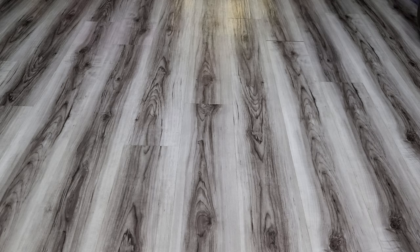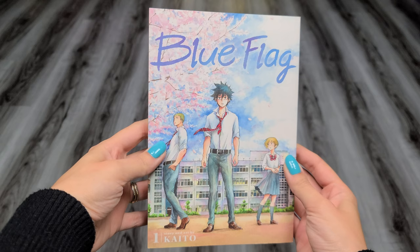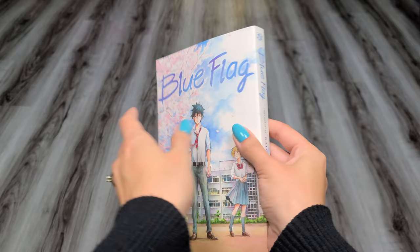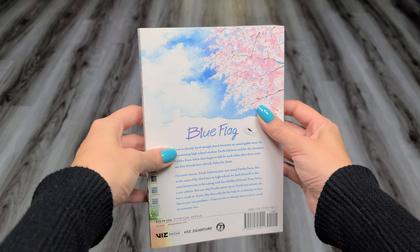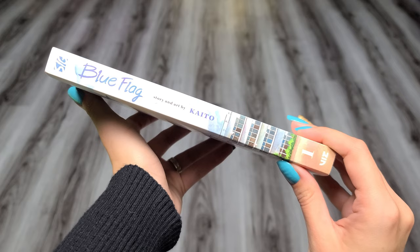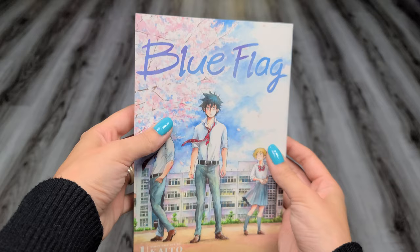After months of searching and waiting, I finally have the first volume of Blue Flag by Kaito, all thanks to my bestie. This shonen manga is insanely popular. I've heard mixed reviews on the ending, but nevertheless, I want to collect the series and draw my own conclusions. I know it's about a love quadrangle between the three characters on the cover, but other than that, I know very little about this. I think I'm going to keep myself in the dark for this series as well, and just enjoy the ride. Now, I just have to find the rest of the series, which is out of stock everywhere. So, yay!